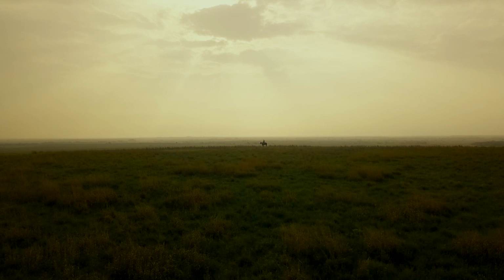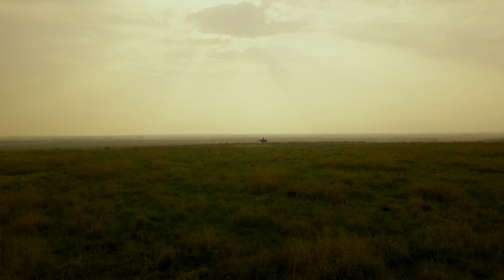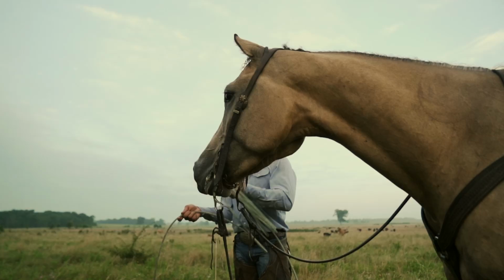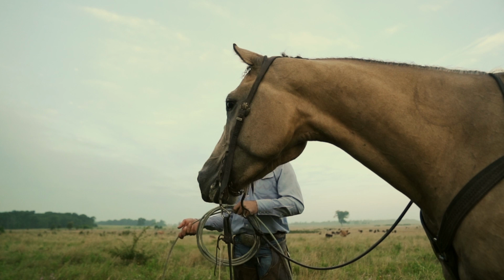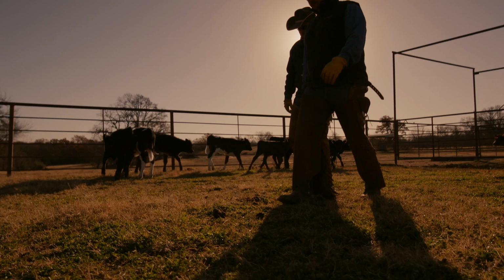The love that people have for the land, for the resources, for each other. We live by a code of ethics that is not written. There is not a manual. A cowboy is a guy that when he shakes your hand, looks you in the eye. He knows the difference between right and wrong, and if it's wrong, he's not going to do it.